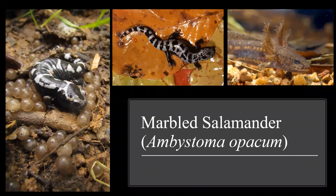Because of this early start, the eggs hatch long before the other mole salamanders arrive in the spring, and marbled salamander larvae have more time to grow and are among the first of the young amphibians to leave the pool the following summer. Note that all of our mole salamanders have frilly external gills, which are visible in the picture of the marbled salamander larvae in the top right.